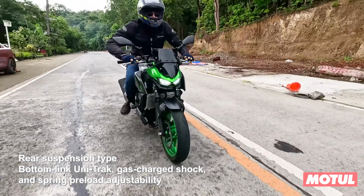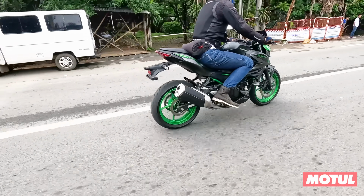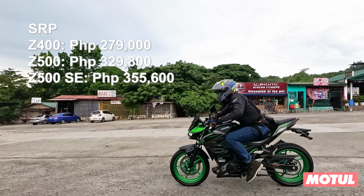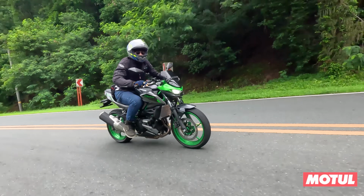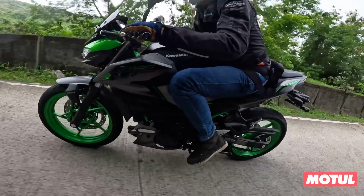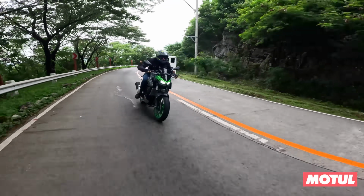What I like about Kawasaki is yung pagkaposte nila sa industriya. Andyan lang sila, consistent sa paglabas ng mga innovative and reliable bikes. The Z500 at 329,800 for the standard and 355,600 for the SE is testament sa pagkasolido ng Kawasaki sa pag-alok ng motor that has a whole lot of motorcycle for the money. You will enjoy the Z500, great value, and it will last you a very long time.